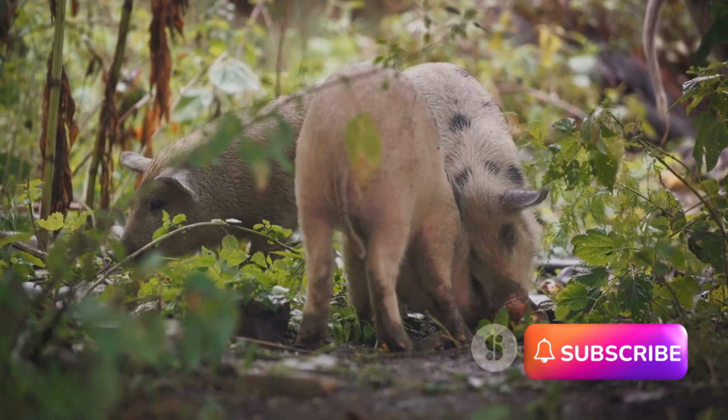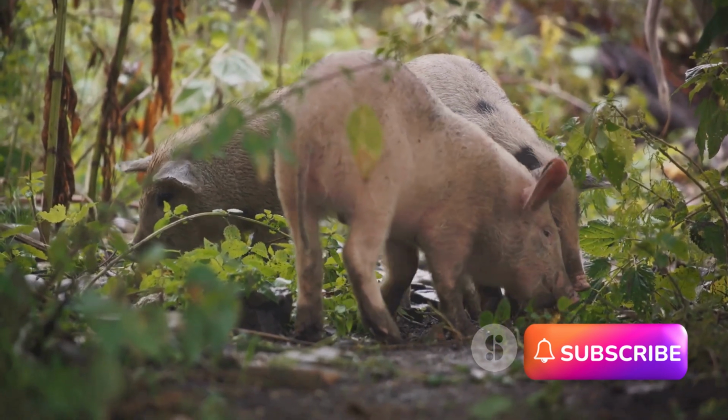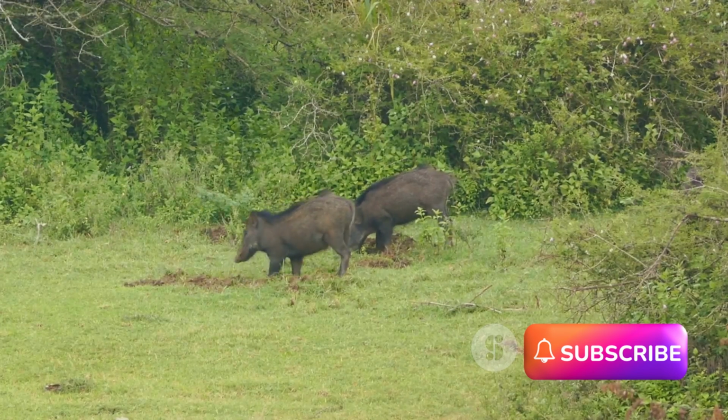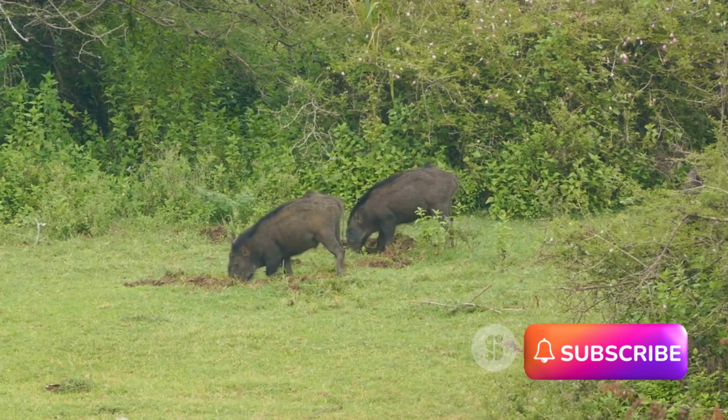The first step is selecting the right land. This isn't your regular backyard or barnyard. Wild pigs need a habitat that mirrors their natural environment. Forests, swamps, and grasslands are their usual stomping grounds, so look for a location that offers a similar feel. And space. Oh, how they love their space. A cramped pig is an unhappy pig.